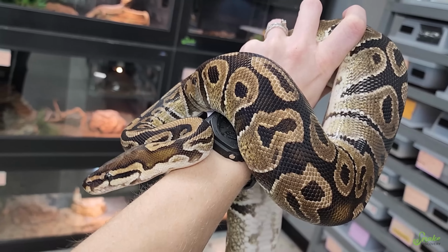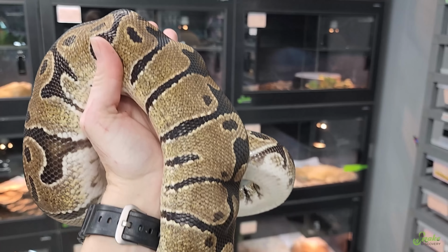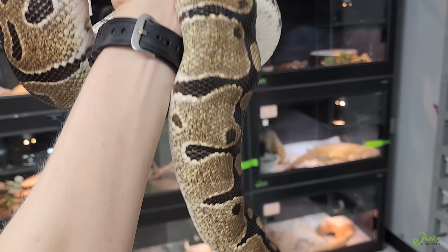For example, we had a pinstripe ball python that was surrendered to us that had a scratch down its back, so we treated it, got it all healed, and it seemed fine, but then it started developing weird bumps along its side near its tail. Turns out it was experiencing organ failure, unfortunately, so it had to be euthanized in the end. So that's why it's so important to be observant throughout the entire time animals are in your care.